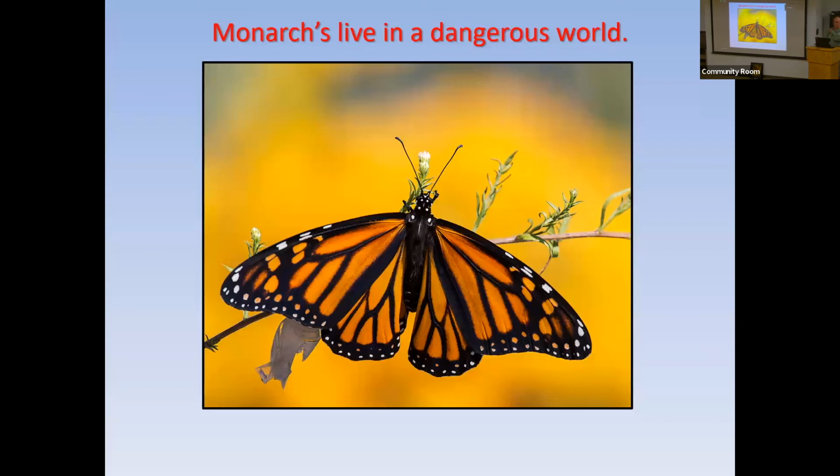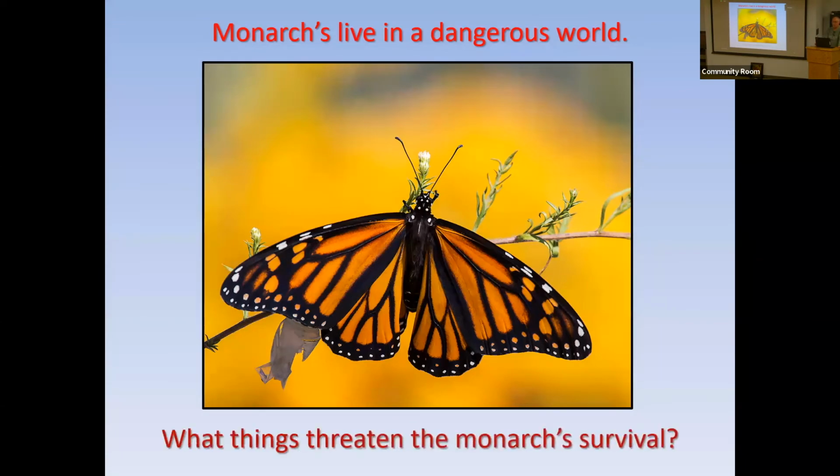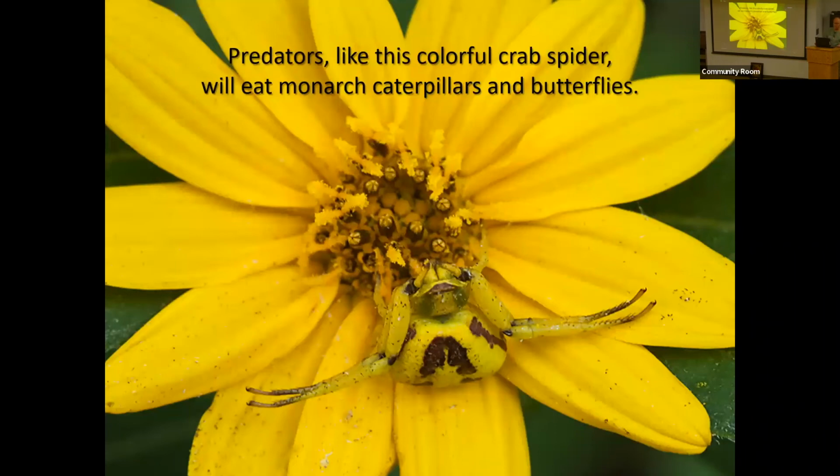Now the monarchs live in a really dangerous world when they're in the wild. Anybody know what things might be dangerous to them? What? Birds, yeah, they'll eat the caterpillars and stuff. Anything else you can think of? When they're a caterpillar, there are some things that can threaten their survival. Little predators like this crab spider will hang around and camouflage themselves, and they'll eat a monarch caterpillar or even the butterflies if they can get hold of them.